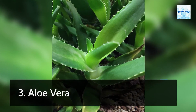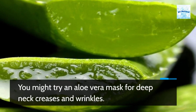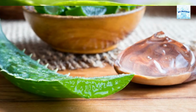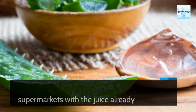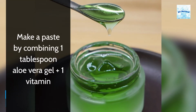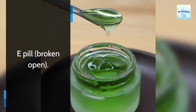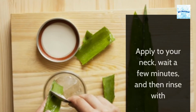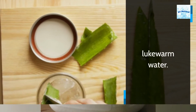3. Aloe vera. You might try an aloe vera mask for deep neck creases and wrinkles. Aloe vera can be acquired directly from an aloe plant or in supermarkets with the juice already extracted. Make a paste by combining 1 tablespoon aloe vera gel plus 1 vitamin E pill, broken open. Apply to your neck, wait a few minutes, and then rinse with lukewarm water.